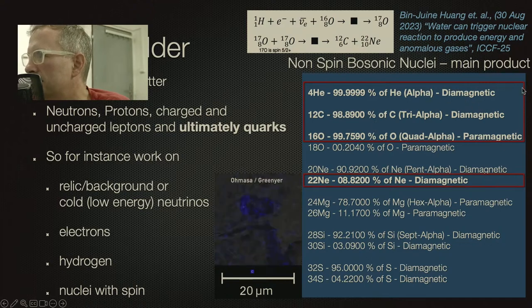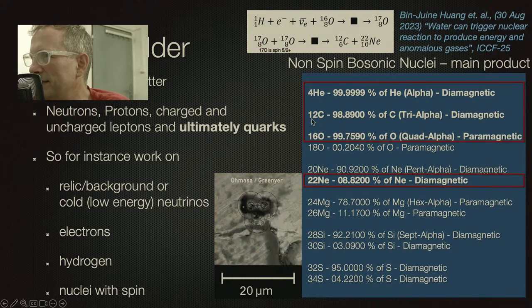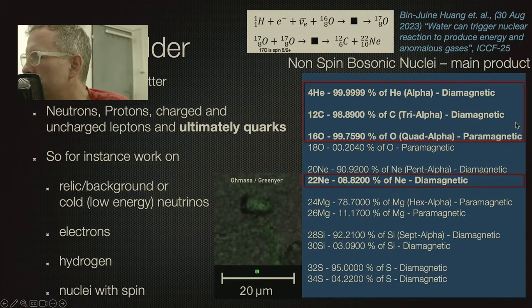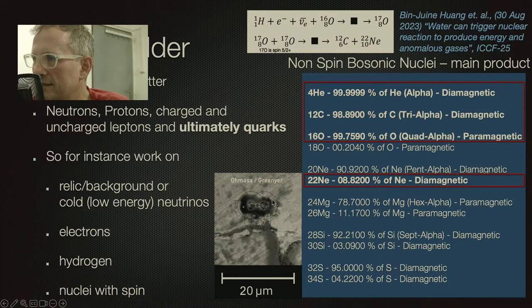But anyway, it's the diamagnetic nature that gets it kicked out. The next diamagnetic isotope of significance is 12 carbon, and this is 98.89% of carbon. And it's tri-alpha, again an alpha conjugate nucleus, and this is diamagnetic. It gets thrown to the outside.